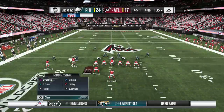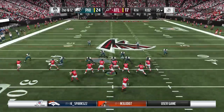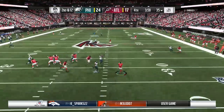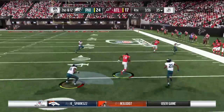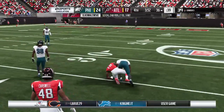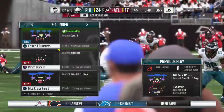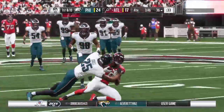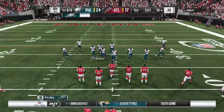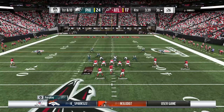Lucky 56. They'll look to throw. Escaping the pressure right. Oh, he's got a man wide open, complete. And they'll get this well past midfield before being stopped just before the 35. He got 29 yards that time. So from Philadelphia territory now, here's a 1st and 10 at the 36.